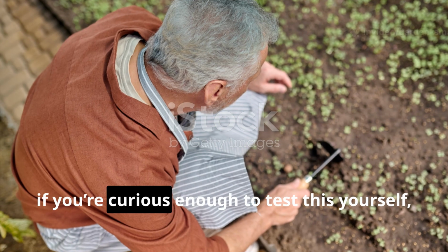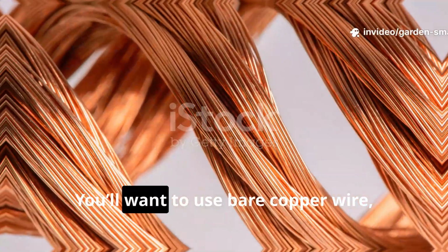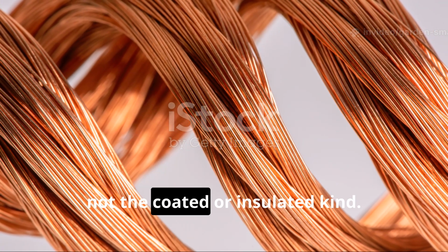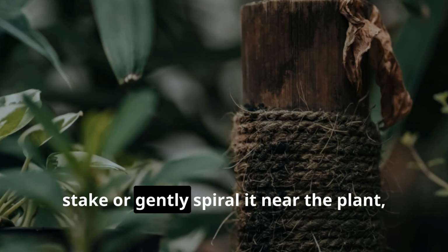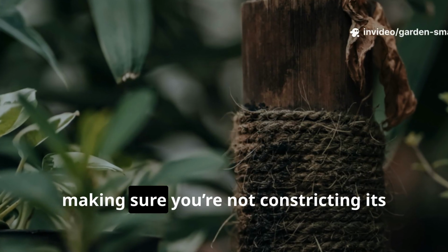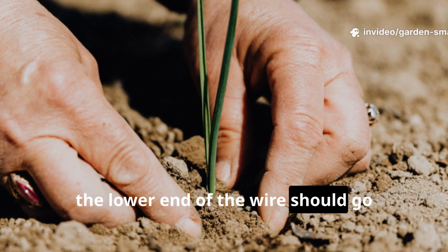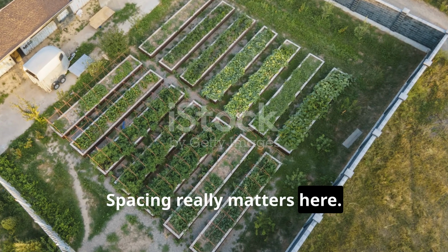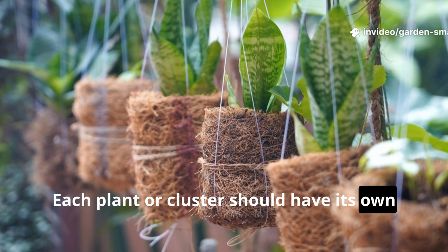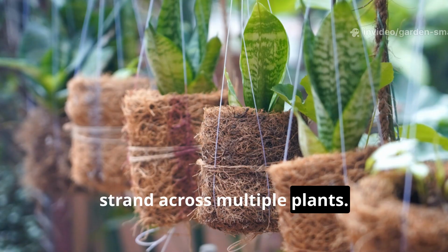So, if you're curious enough to test this yourself, the method is actually pretty straightforward. You'll want to use bare copper wire, not the coated or insulated kind. Just wrap it loosely around a wooden stake or gently spiral it near the plant, making sure you're not constricting its growth at all. And the lower end of the wire should go directly into the soil. Spacing really matters here. Each plant or cluster should have its own wire setup, rather than trying to share a single strand across multiple plants.